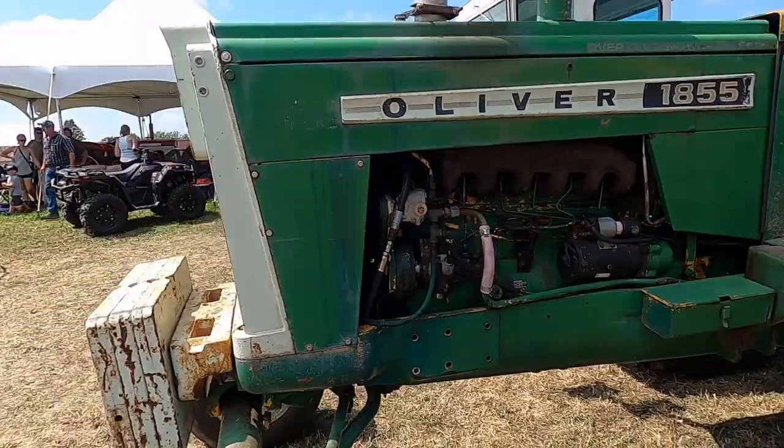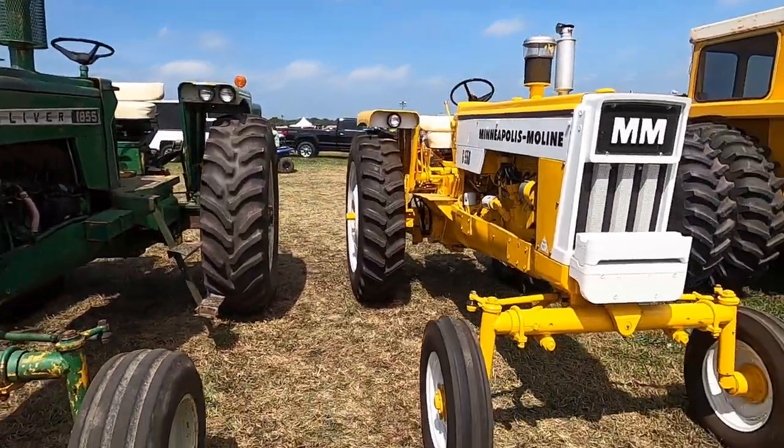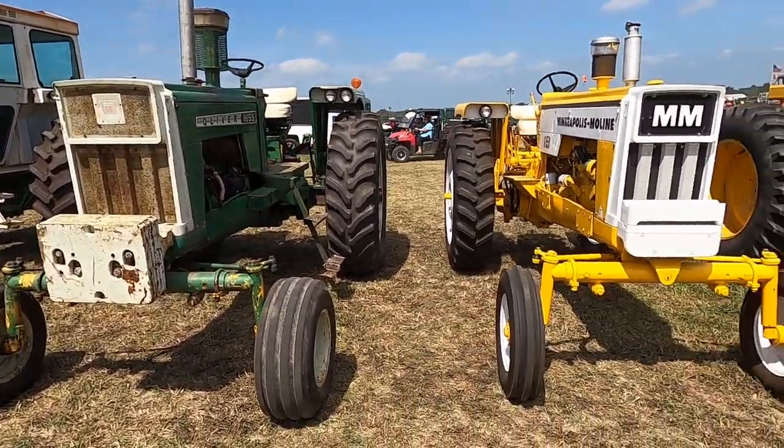So you got it sitting between the 2155 and the 550. Three pretty unique rare tractors right there in a row.